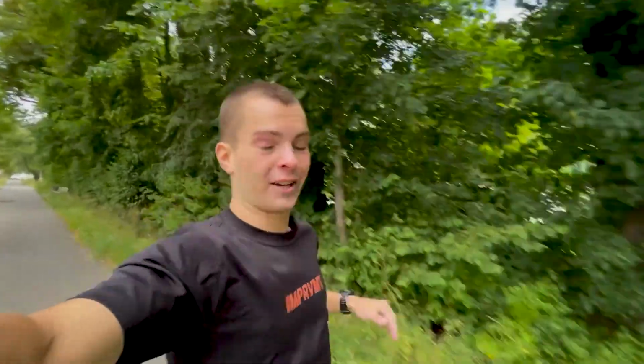Starting to run after swimming always feels like you completely forgot how to walk or especially run. That's crazy. The run is done, 16 kilometers in total, with the 13 kilometers before the swimming and the 3 kilometers afterwards, and I think 2.6 kilometers of swimming, so quite a productive training day. And now it's time for a shower.